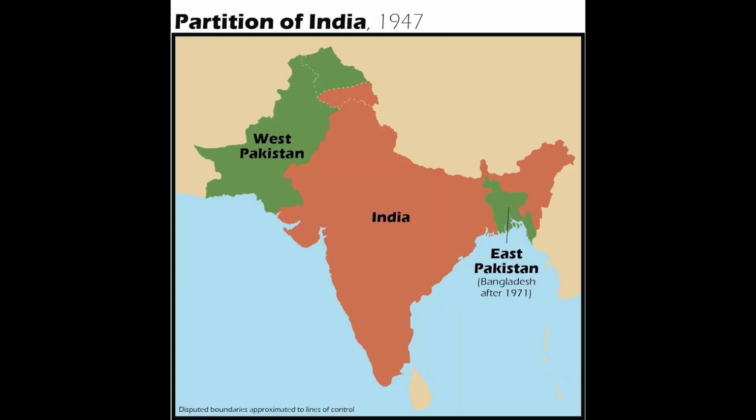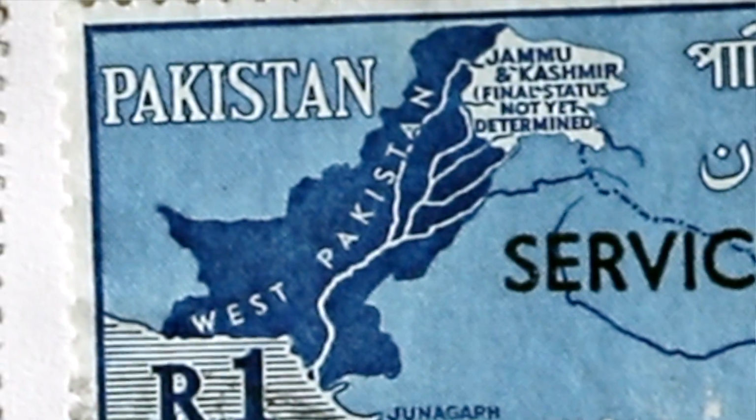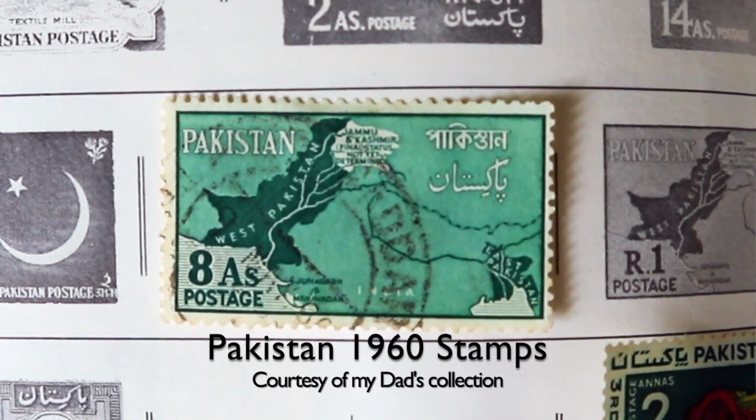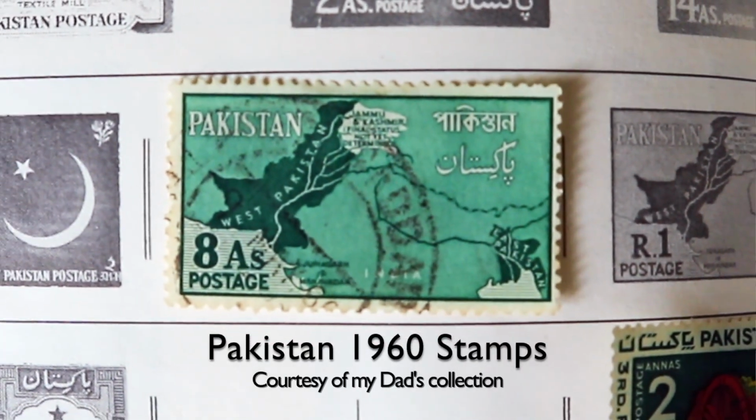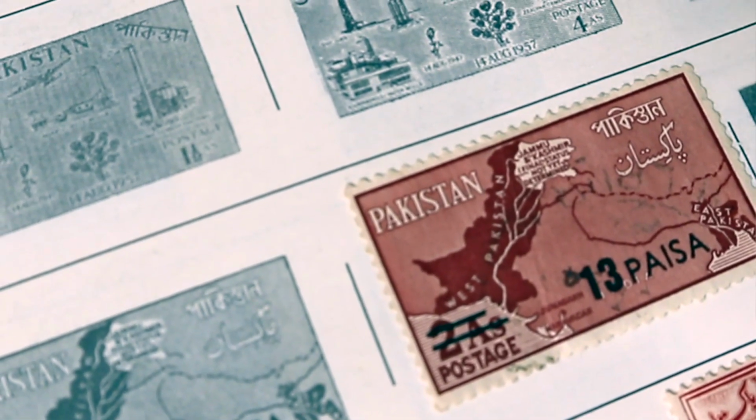New borders were hastily drawn in 5 months, creating two separate Dominion states, the Dominion of India and the Dominion of Pakistan. And the Dominion of Pakistan was all one country but geographically divided into two parts, East Pakistan and West Pakistan. And these two countries were primarily divided based on religion. So India was primarily Hindu and Pakistan was Muslim. However, just because the people of Pakistan shared a religion, they were still very different in a lot of ways.